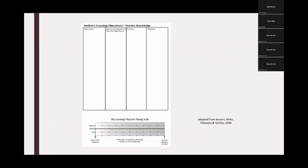So here is a sample of that learning objective page. This is for the competency practice knowledge. Your student will fill out their objective. They'll complete the resources that are required. They'll speak to what proof they will have that this objective is met. And they'll also list, for example, how they want it to be validated. For example, they might want you as the educator to validate it. And then we have the rating scale at midterm and final, which involves you sitting back and reviewing their objective and making a judgment about how far along you feel they are in meeting that objective.